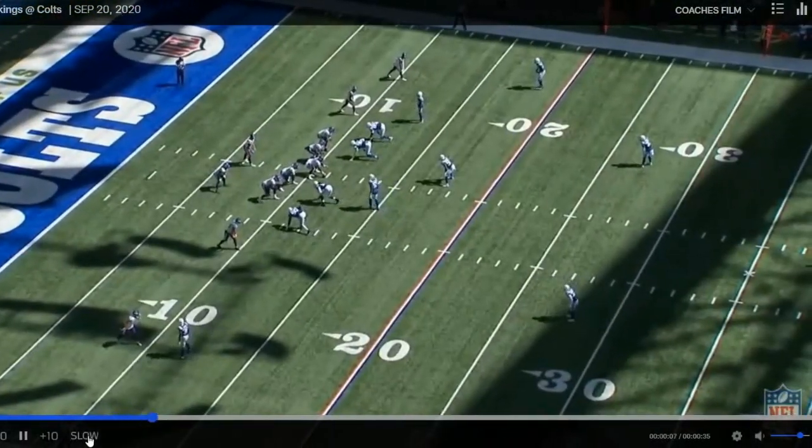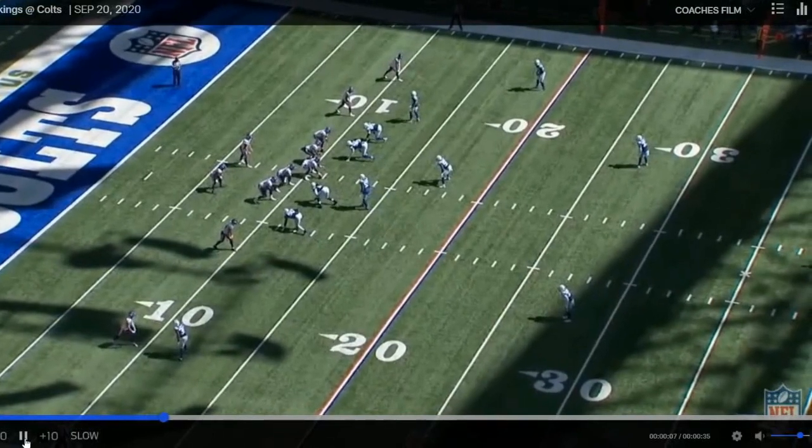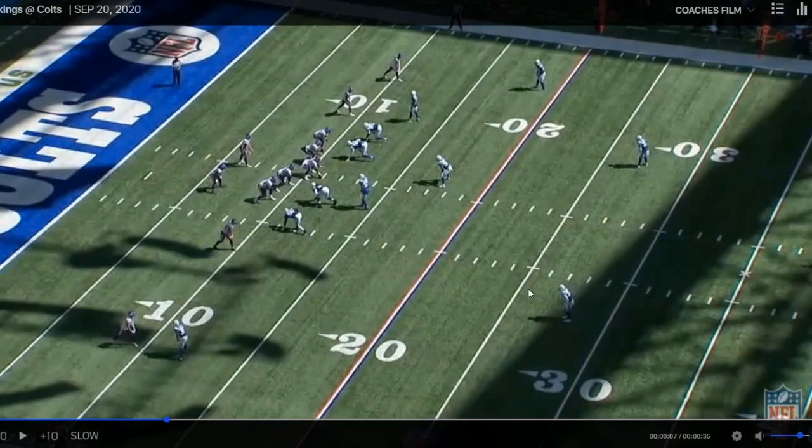All right, so first and foremost, it is 3rd and 19. Blackmon playing over here. Now, he is a free safety. Khari Willis is a strong safety, but they're flipped right now. Khari's playing the strong side.